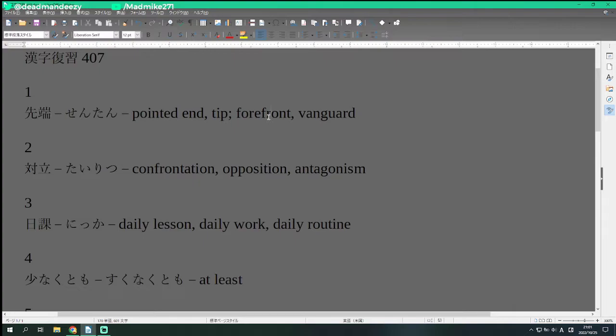Sentan is the vanguard or end of something, the pointed tip. Sentan is the forward verge of something, meaning the vanguard or the pointed end of something.